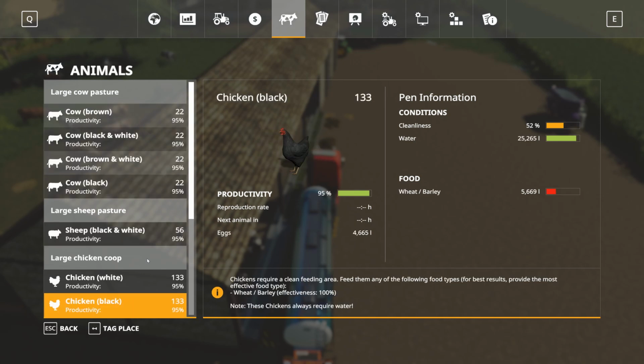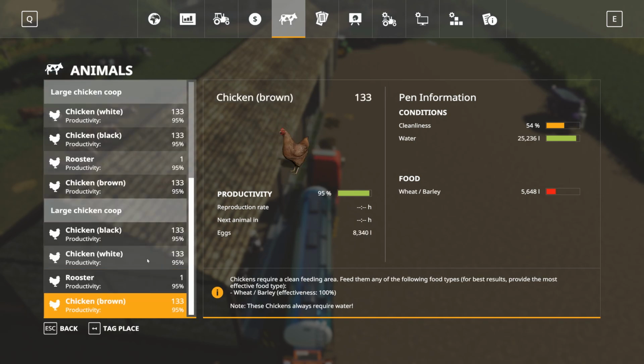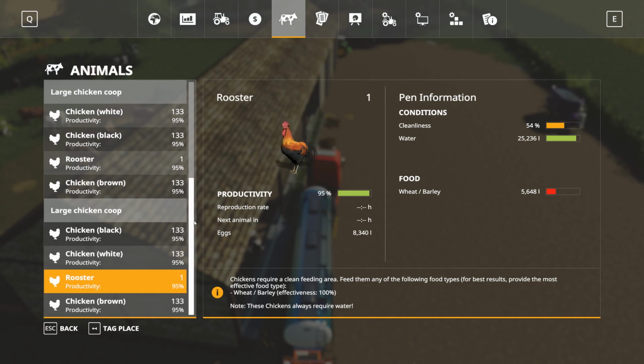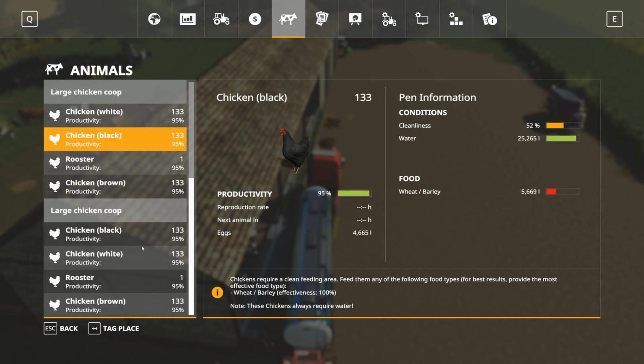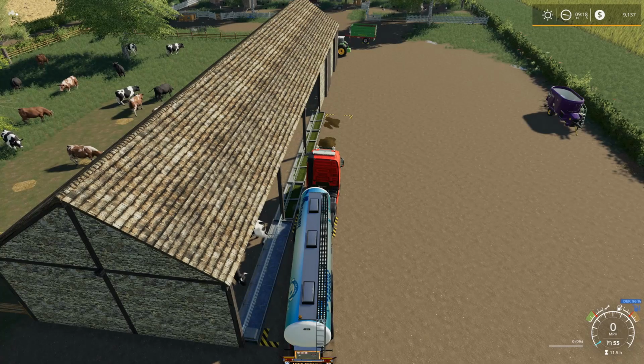The greenhouses we'll have to do probably next episode. The water and manure is down to about 20%. Yeah, the chickens could use some food, and the rest, the cows are doing fine. Total mix rations and whatnot. Let's go ahead and turn that off.